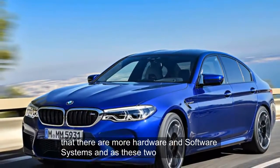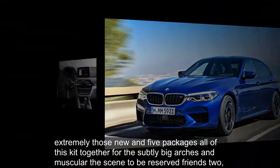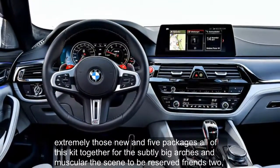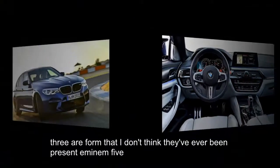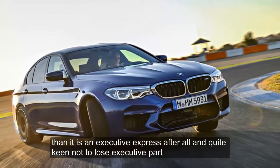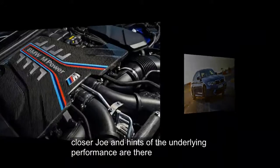But there are more hardware and software systems than just these, too. Externally, this new M5 packages all of this kit together fairly subtly. Big arches and muscularity seem to be reserved for Ms 2, 3 or 4, but I don't think they've ever been present on an M5. Then it is an Executive Express, after all, and quite keen not to lose the executive part. Look closer, though, and the hints of the underlying performance are there.